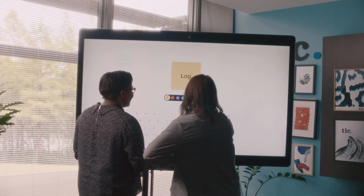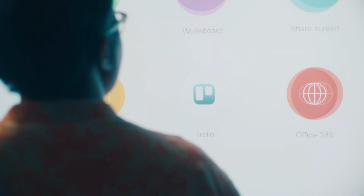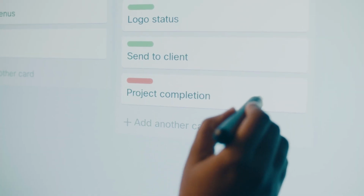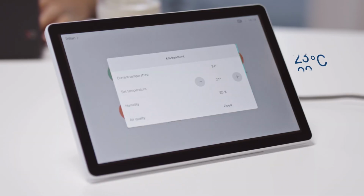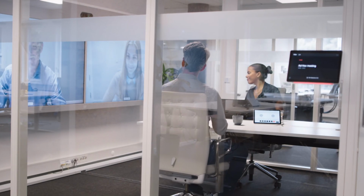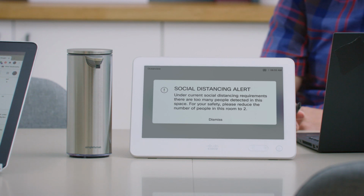Collaboration is easy. You can use whiteboarding and annotation to capture, share, and store ideas as they happen with the apps you already use. Could you turn the temperature down 3 degrees, please? Webex rooms are smart, monitoring the environment, checking air quality, temperature, and noise levels, so you can optimize the space for comfort and safety. These rooms can even alert you if the room gets too crowded.